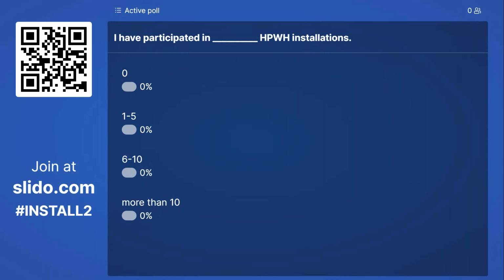And it is, I have participated in 0, 1 to 5, 6 to 10, or more than 10 heat pump water heater installations. 0. Hope that this training will open your eyes to the simplicity, really, of heat pump water heater installs. They're very, very similar to just a standard electric water heater, but there's a lot of installers out there that are afraid to use them just because there are some differences. So 100%.